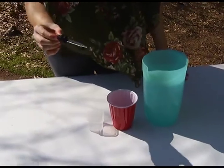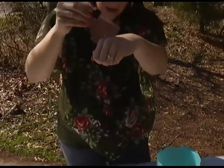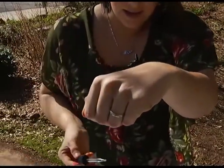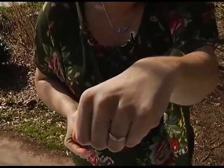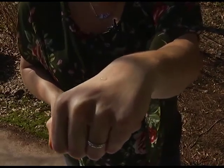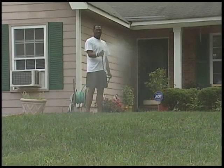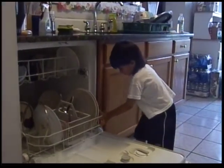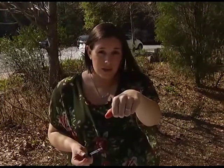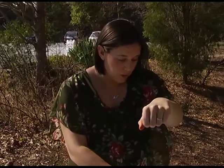If I picked this up and I took out a little drop and I put it on my hand, and I said that drop right there is all of the water that is available, fresh water, for you and I to drink or use in our lawns, use in our showers, use in our dishwashers. That's all the amount that's available for us. That's in rivers, that's in reservoirs. There's a lot of fresh water, but it's just not simply available for us.